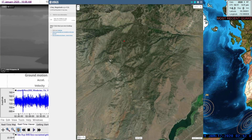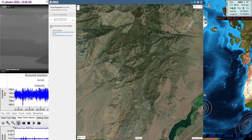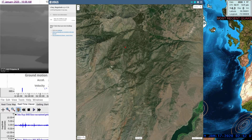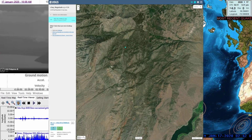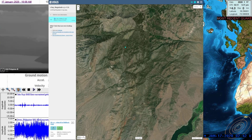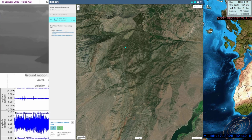So we'll keep an eye on this. I don't think it's been reviewed, folks. That little red circle there, that 4.0 that just popped off there in Nevada. I do want to see if anybody reported feeling it in that area.